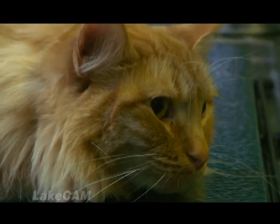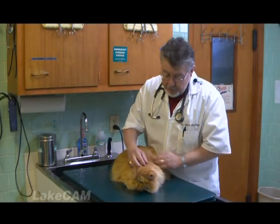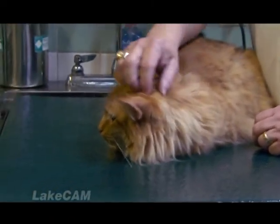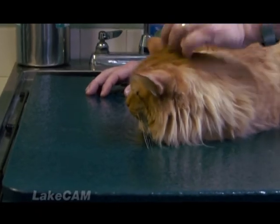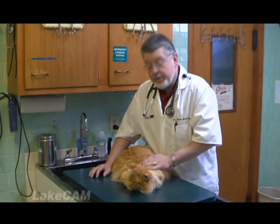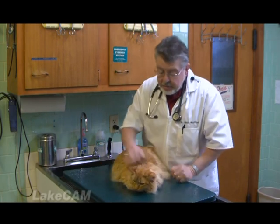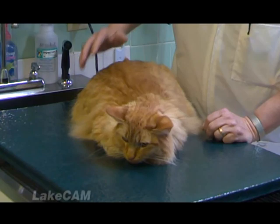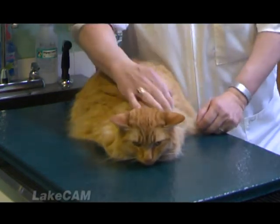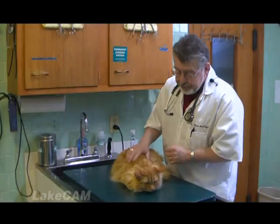Dave Wolfthal. I'm the veterinarian here at the Lakeville Animal Hospital. And this is George. George was born in 2009. He was a stray, and he was adopted by one of the people who volunteers here. And we're going to use him as a demonstration, basically on, is he a thin cat, a happy cat, a fat cat? And we're going to talk a little bit about feeding cats.